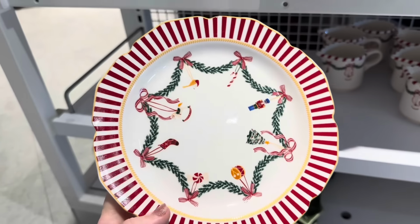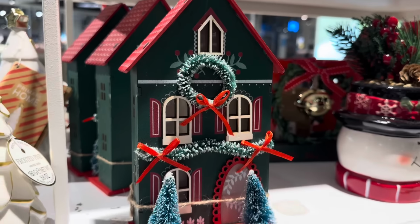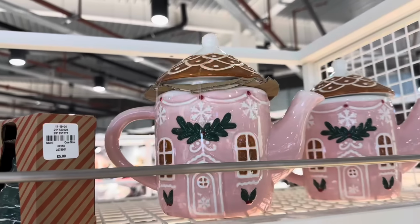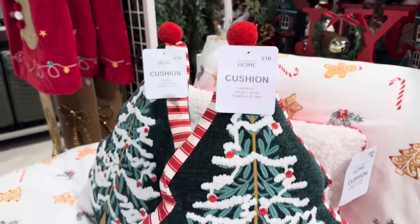From gorgeous Christmas crockery to on-trend bedding, beautiful decorations and pieces you'll want to bring out year after year. And with you now being able to click and collect, let me show you all the bits you're going to want to grab before they sell out. So let's get started.